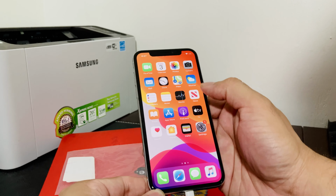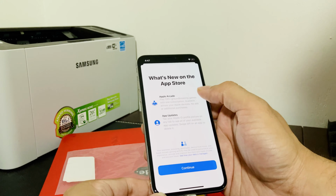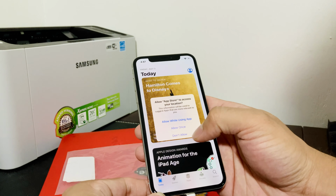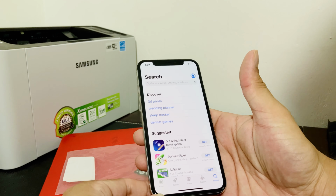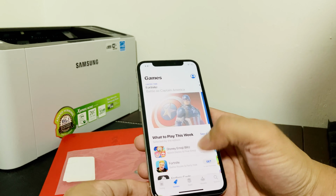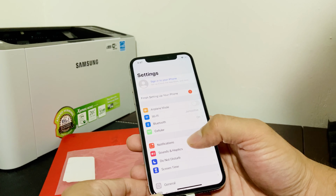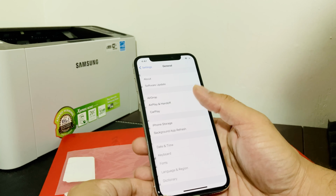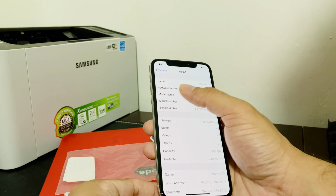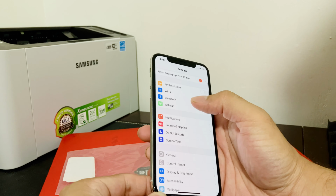Let's take a look at what else we have to check here. We can go ahead and check if it's a real phone. A quick way to check is to open up the Apple Store. If it's not a real phone, it would have taken you to some Google store or something. This is a real phone by simply going to the Apple Store. You can also run some checks by Googling Apple serial number lookup, then take the serial number from your phone's About page and put it there. It will tell you if it's a legit phone or not.